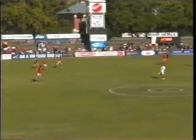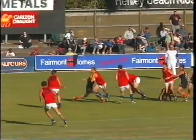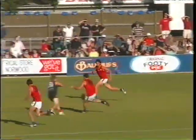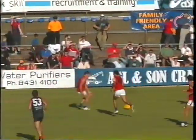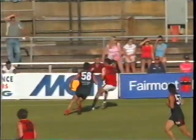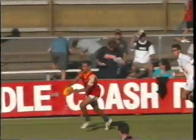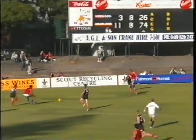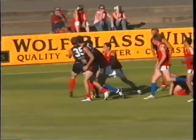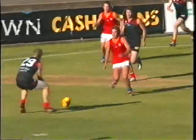And again, the Norwood reserves relieve the pressure and rebound, but again they didn't find a teammate up the ground, and the SANFL got another chance to put it inside 50. A series of handballs, they just can't seem to break free, but now a player's got control of the football. He's got a player on the lead, Benadio, but it's too short for that player. And Norwood with a chance now to come out of defence, or a loose kick there.